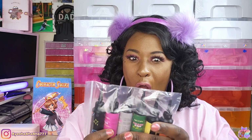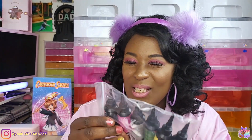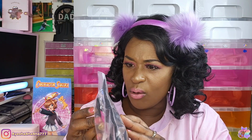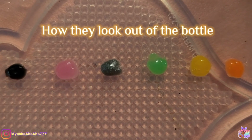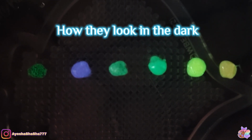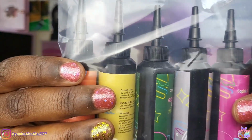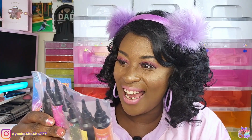Right, what's next? Ooh, 1, 2, 3, 4, 5, 6 bottles of glow-in-the-dark UV resin. Right, so what colors have we got? We have black. I wonder what color that glows. We have pink, is that gray or silver? We have silver, we have green, yellow, and orange. These are all glow-in-the-dark resins. That's very generous to give us that much. I think that's pretty cool. I'm very intrigued to see how these work. It makes a change from just having glow-in-the-dark pigment in it.